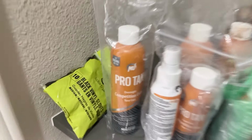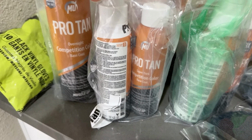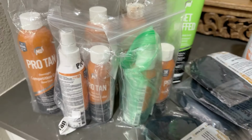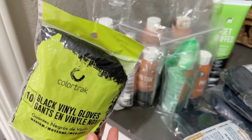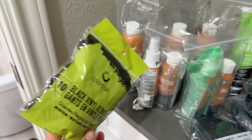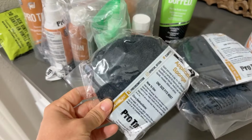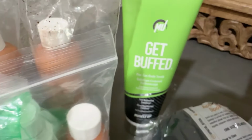So I have the Pro Tan regular base coat, and then I have several bottles of this super dark. And I forgot to bring gloves the last time, so I was walking around with tan on my hand the whole weekend. I remembered this time that I need gloves. And then pads to apply the tan, and then his skin prep, we use the Get Buffed from Pro Tan.